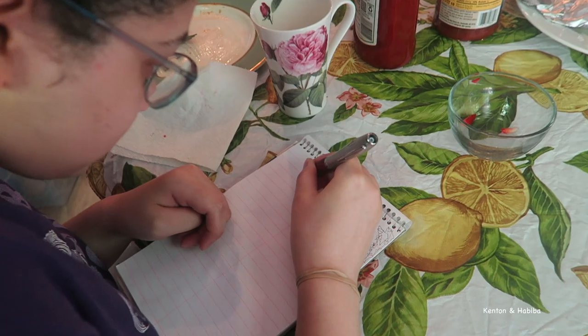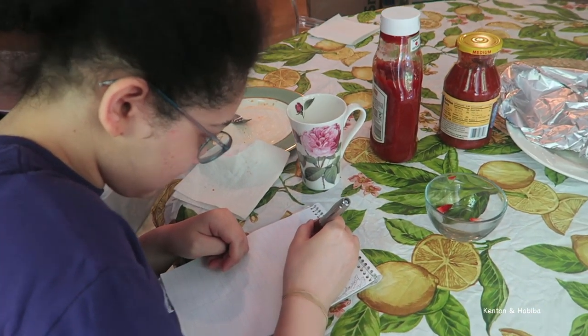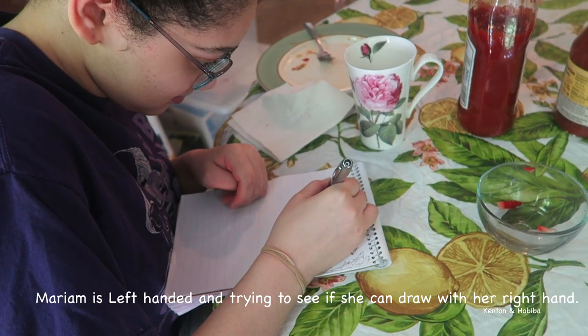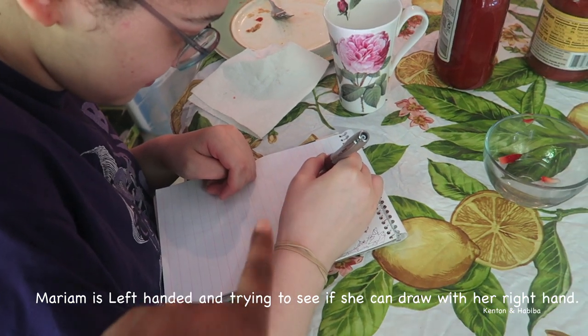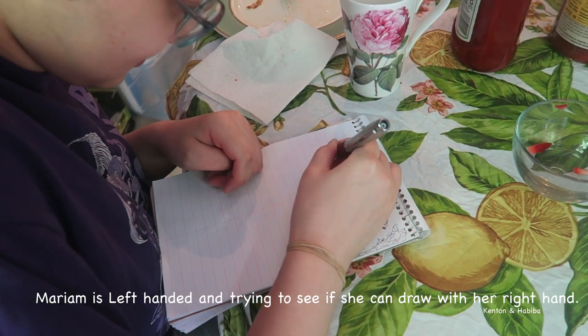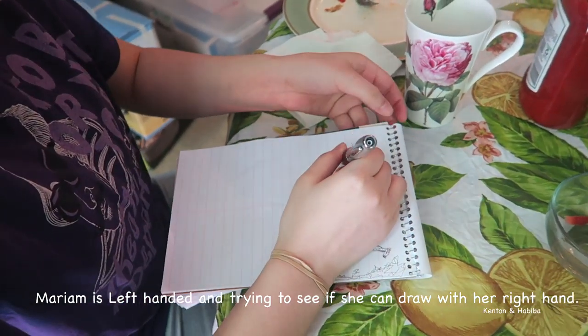What you drawing now, the giraffe? She and Kareem are competing who can draw better. Well, we all know who can draw better, but they're using their opposing hand. So Mariam is left-handed, so she's trying to draw with her right hand. And Kareem, show them the previous drawing. Let's see the previous drawing.